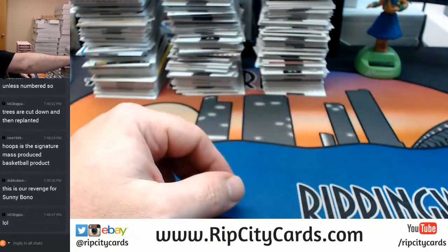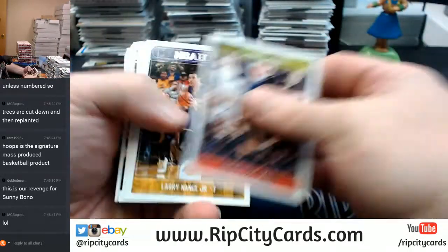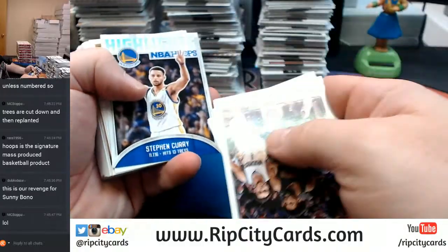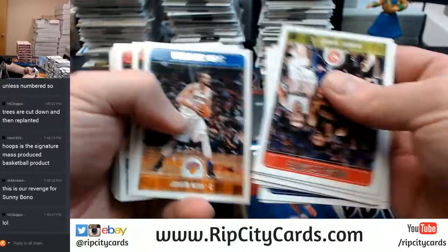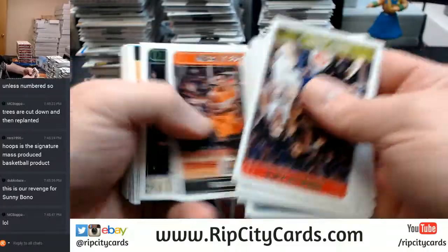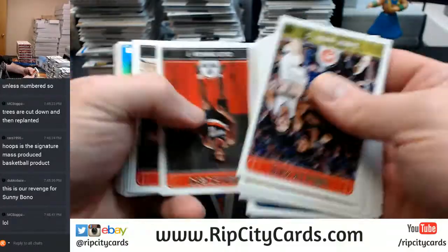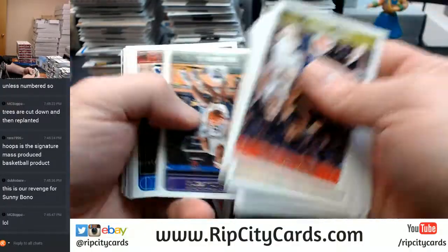Alright, we'll start with this. Nah, I'm not gonna. I was gonna get half cute and pull out the Kobes. I'll show you this. Alyssa texted me a picture of the stack for just the Lakers, because of those Kobe cards.